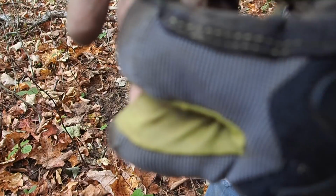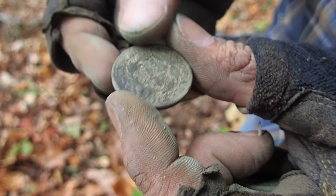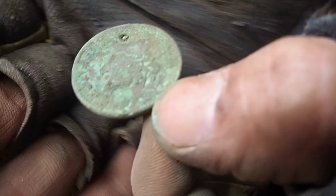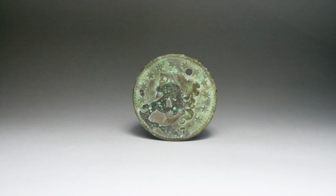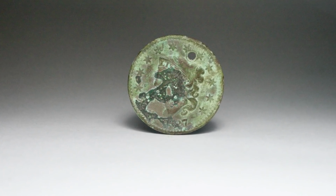The first one I found is actually holed, which is very cool. See, it says 1 cent. And we flip it up, and we can just make out a 2-7 down there. So that's an 1827. You can see the green, what do they call it, copper rust has gotten to it. I don't know if I'll be able to get that off there, but I'll try.